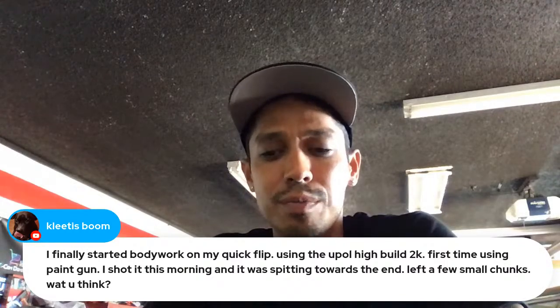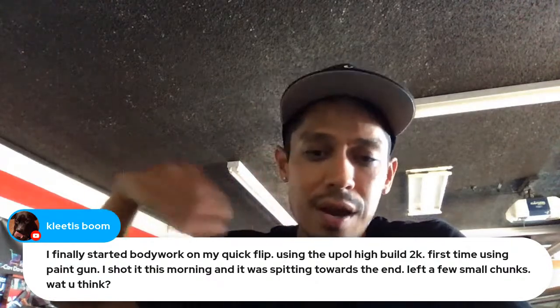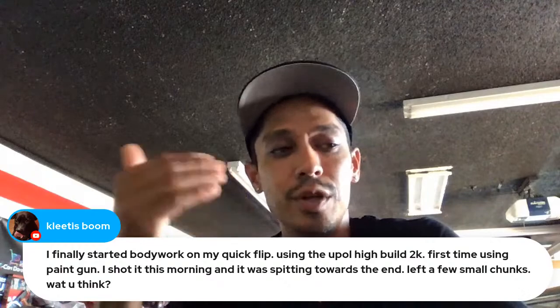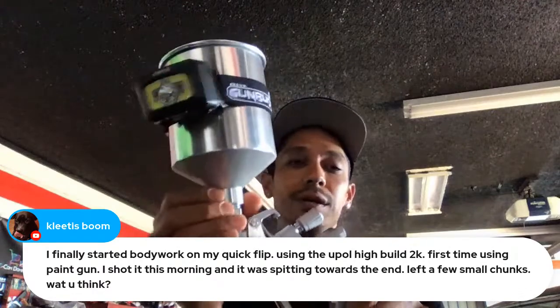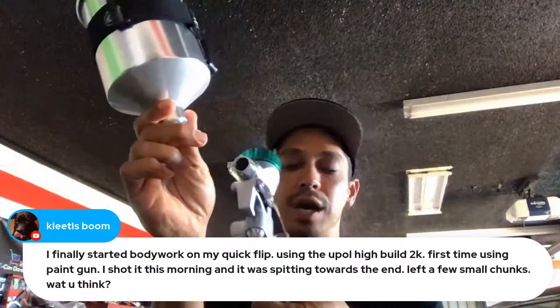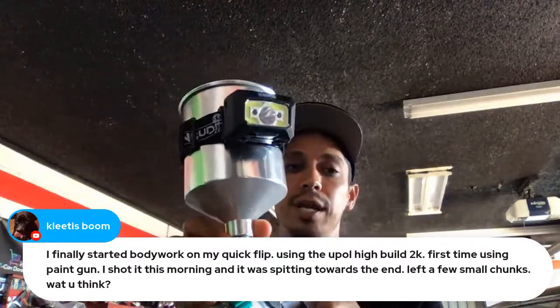I would even reduce your primer a little bit, maybe 5-10%. Just get a little bit more liquid in there. Thin it out a little bit. Make sure your gun is clean. Strain it before you put it in your cup. Make sure your neck filter is out of the gun. Right here, just make sure this is out. You got no little baby filter in there. And then go ahead and try it again.